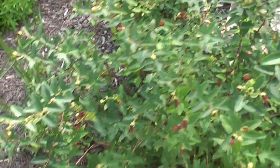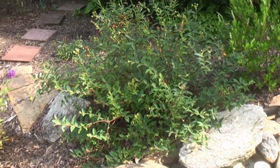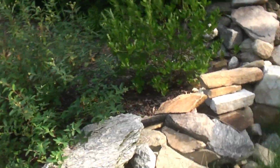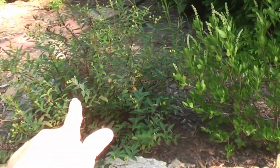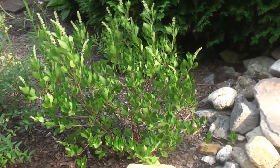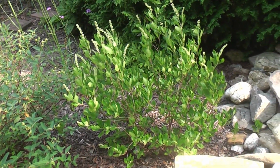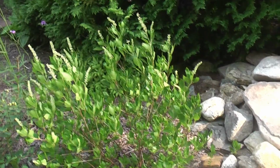Alrighty, let's move on here. This is probably my biggest Hyperion hickcote. I'm pulling it out. No pollinators, no fragrance, no pollen. Bad. But it is very pretty when it blooms. This is another vanilla spice clethora right here.